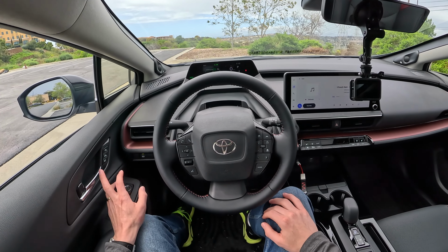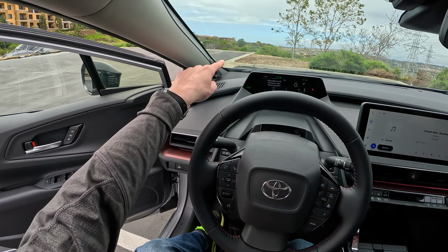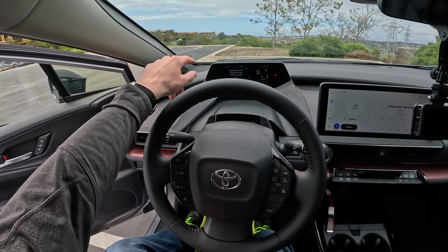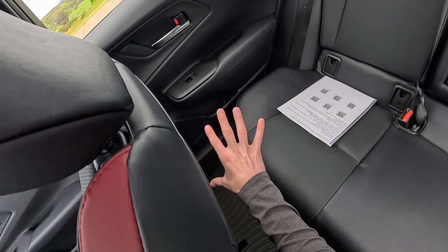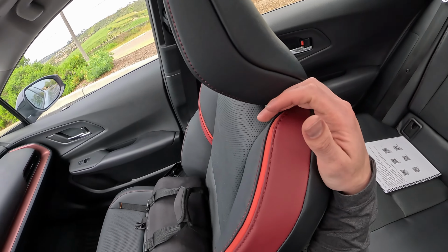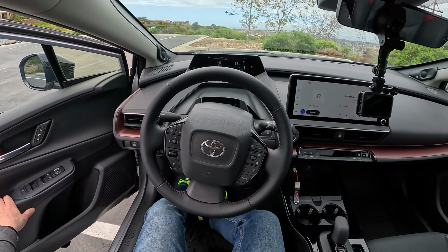Speaker locations. As I said, this is an 8-speaker system. Starting in the bottom left, you've got door woofer 1, mid-range up there 2, tweeter 3, 4, 5, 6 on the other side, and then in the back, what I assume are sort of woofer, mid-range-ish type speakers 7 and 8. A little surprising to not see a subwoofer in this car. I was expecting to see maybe subwoofer and center speaker, but that's not what we got.